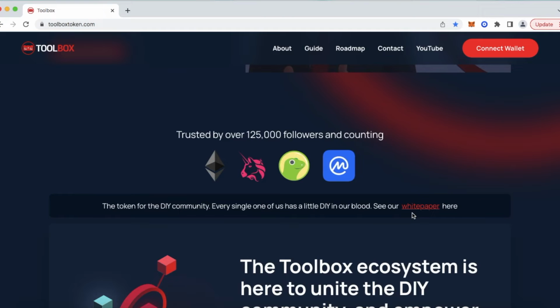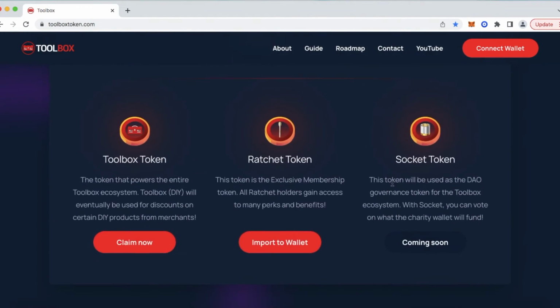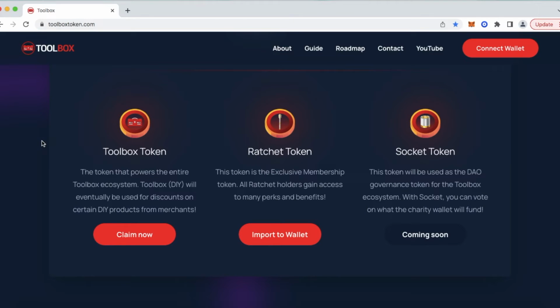And at the very end of that is our white paper. We spent a lot of time and effort in putting that together, so if you got time and you're curious about our project and ecosystem, definitely check out that white paper. And as we scroll down, additional information to read, and here are our 3 ecosystem tokens. Starting with the Toolbox token, this is our foundational token, again DIY, and at the moment it says claim now, and we recently finished up our pre-sale, and this is where the pre-sale participants can claim their DIY tokens. And once all the pre-sale participants do claim their tokens, this will change to buy now.